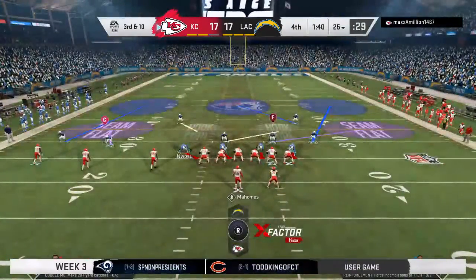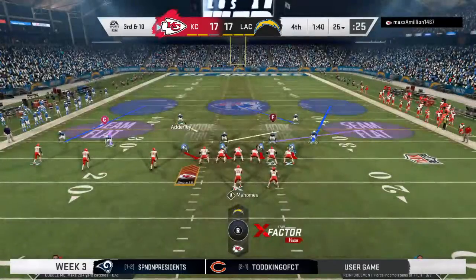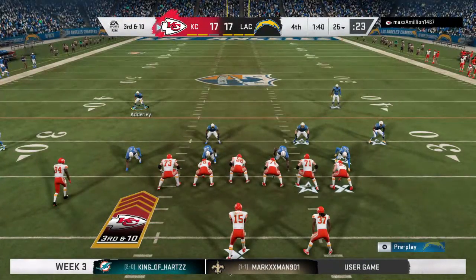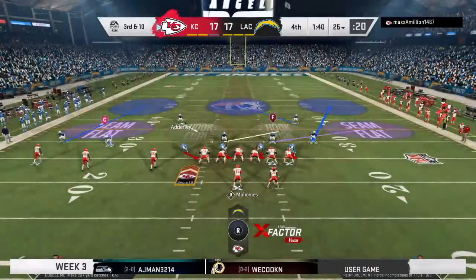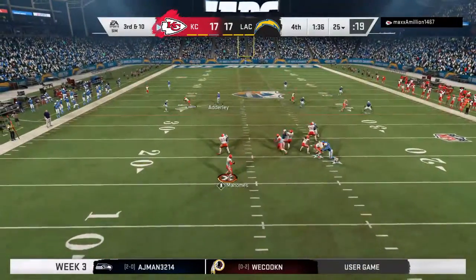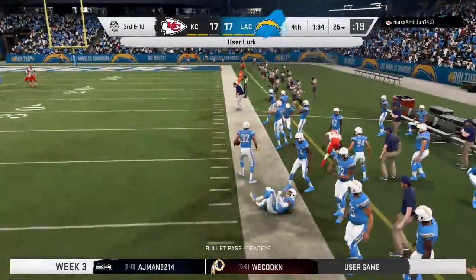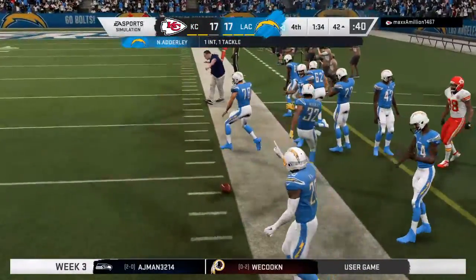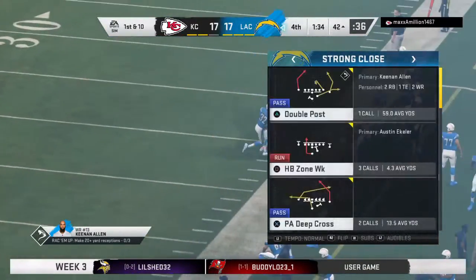Big play coming up. Here's 3rd and 10. I would expect to see some pressure here. Right there. The pressure drops off as they'll look to throw. And this is going to be intercepted. Picked off by Nasir Adderley. So how about that for a momentum switch?